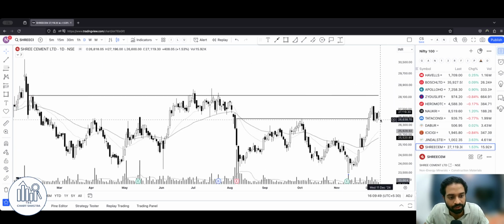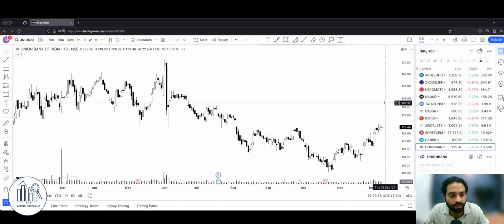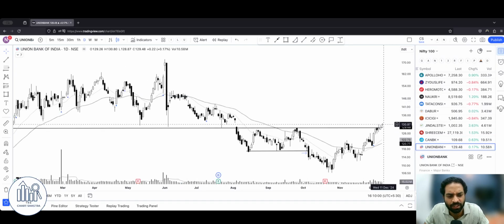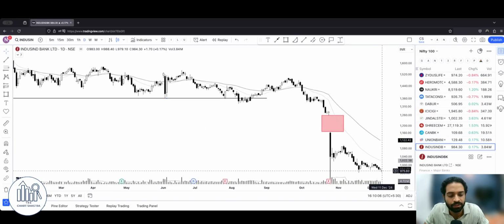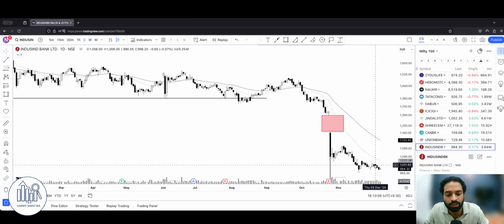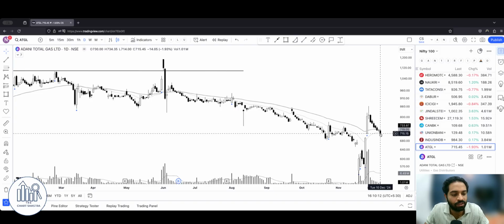Good, interesting to watch. Shriram Cement, see, again it is trying to move up. I like this too. Canara Bank again, nice consolidation. Let's wait. Union Bank getting tighter, mostly like all PSU banks. They are trying to break out. IndusInd, ignore this name. This is a dead stock. I mean, nothing is left here. Adani Total Gas again, see, it is testing this major candle support.